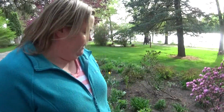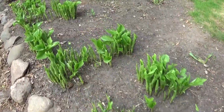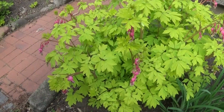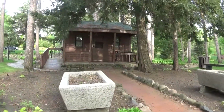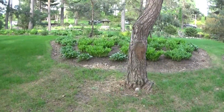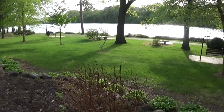Say what it is? No, the tag is for an iris. I'm assuming the ones that they planted right here. Quite a few hostas starting to peek up. Got some bleeding hearts. We have one of these in our yard. They're very pretty. Yeah, the flowers look bigger than the ones that we've been getting. Yeah. Ours isn't faring so well this year. Cute rustic looking cabin. I don't know if that's an information booth sometimes or what. Nice little gazebo over here for a rest. And plenty of benches just to sit and watch the world go by, aka the Mississippi River.